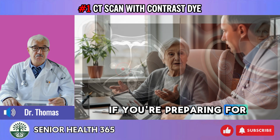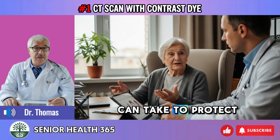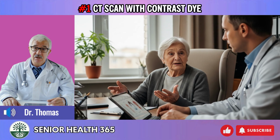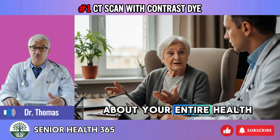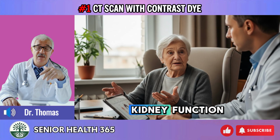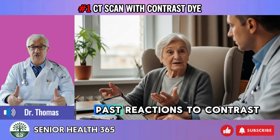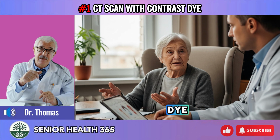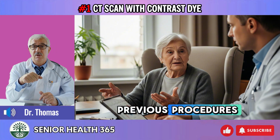If you're preparing for a scan, there are steps you can take to protect yourself. First, speak openly with your doctor about your entire health picture, your blood pressure history, kidney function, heart medications, past reactions to contrast dye, and any concerns you've had with previous procedures.